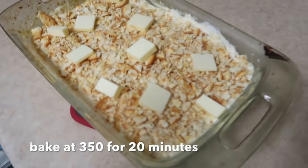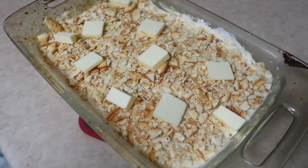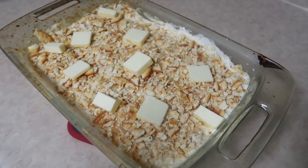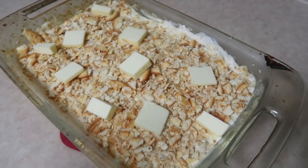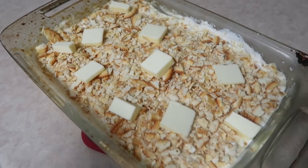Alright, so this is done. It's going to go in the oven at 350. It's basically done, like the meat's done, so you're just heating everything up, but you don't want to cook it too long or too high because the crackers will burn. You also don't have to use as much butter as I did.